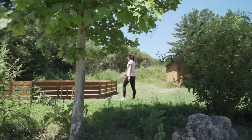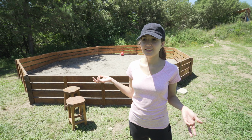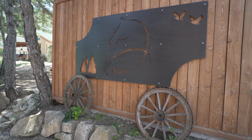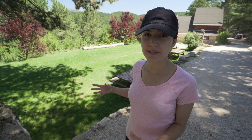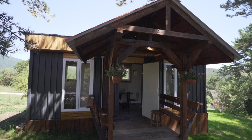So over here, they have a sand pit for kids to play in, and it looks really cool. So as we mentioned before, we hope to one day have a ranch, something like this. And so it's good to see all the cowboy stuff and the horse designs and all the decor. It's really nice. I like that tree trunk that they turned into a flower bed, and this is also a good space to share with the neighbors. Even their administrative office is a shed of its own, so that's pretty cool that they kept the theme around.